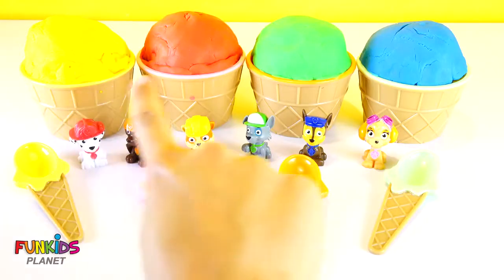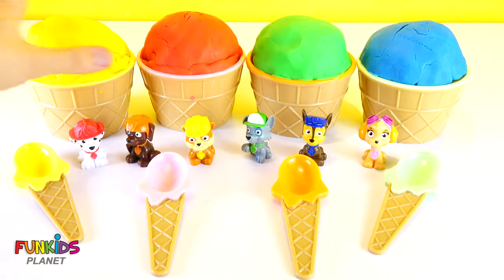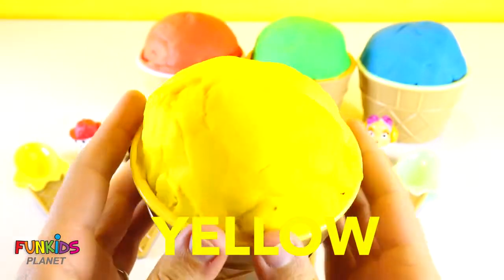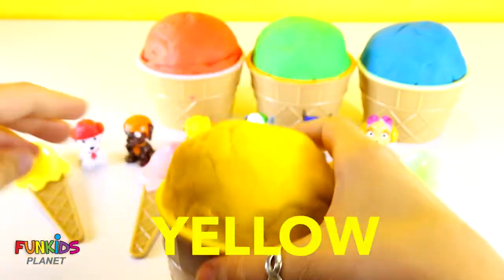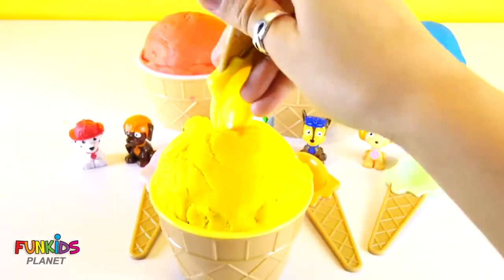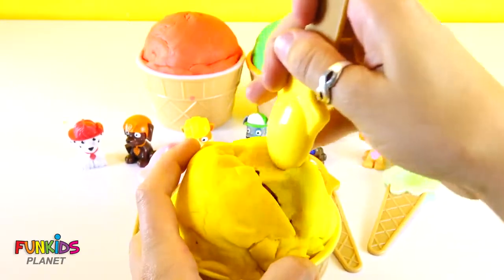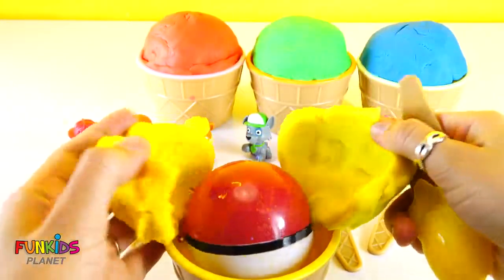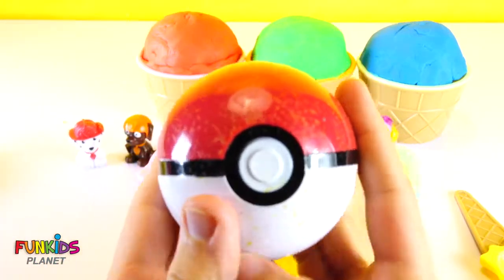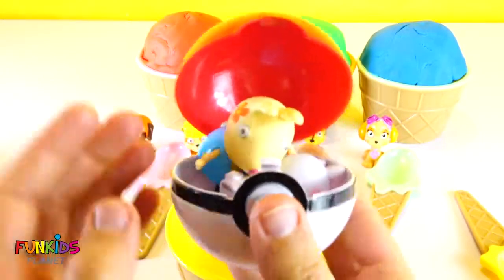Okay, now let's open up the ice cream bowls. This one is yellow. Look what's inside. It's a Pokeball. Hurry, pop it open. Ooh.